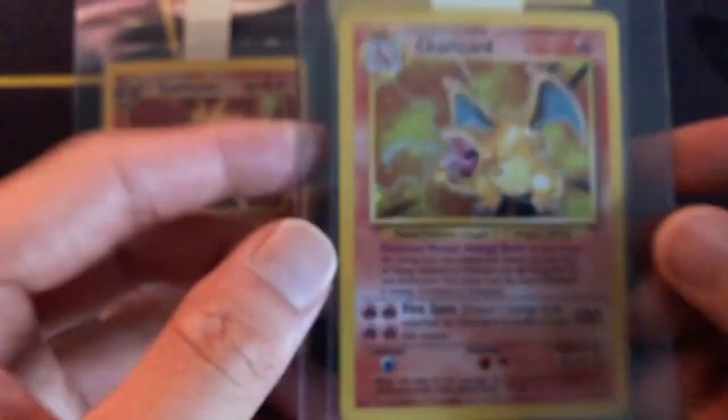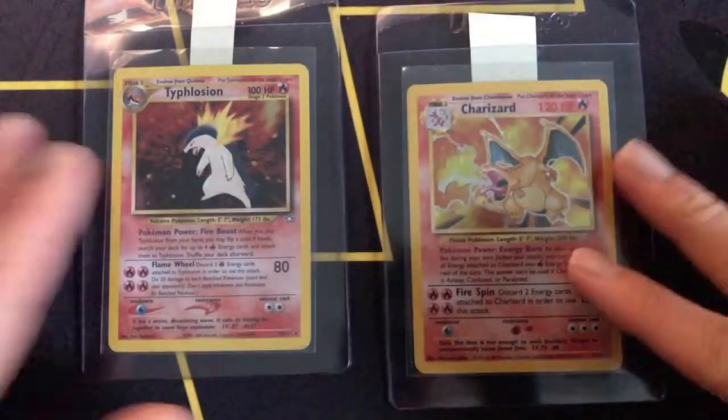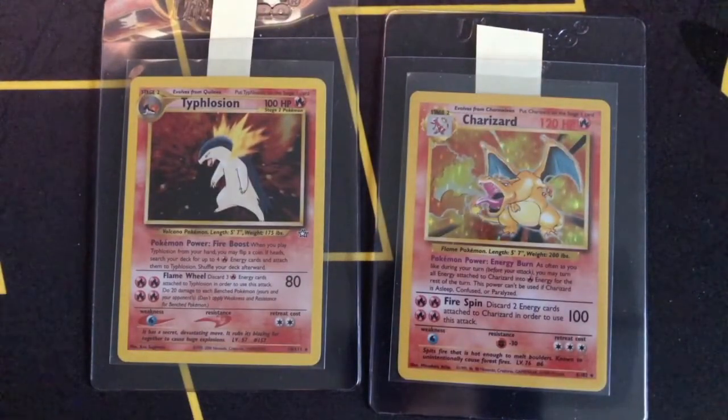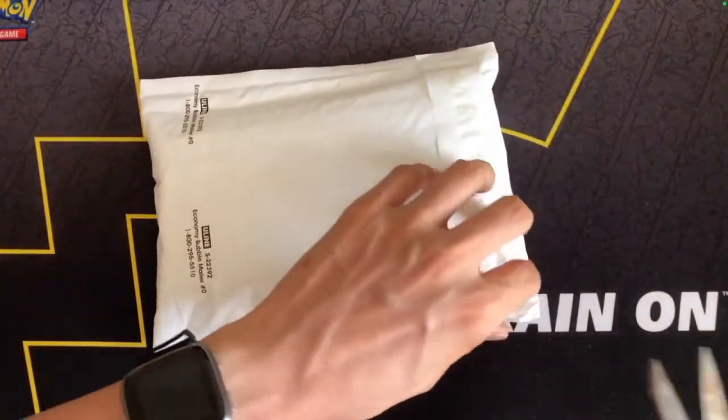Still hoping for a near mint regardless. I don't really know what will qualify. But yeah, this is just a review of the cards before being sent for grading, in case they come back with worse than expected grades. And now it's time for the grade reveals.